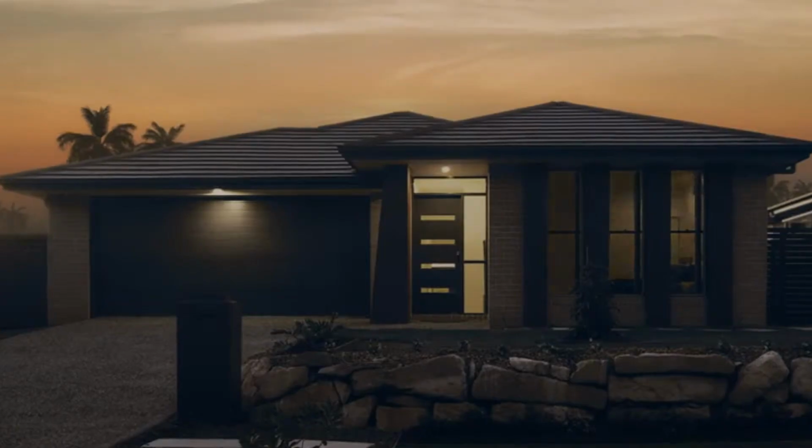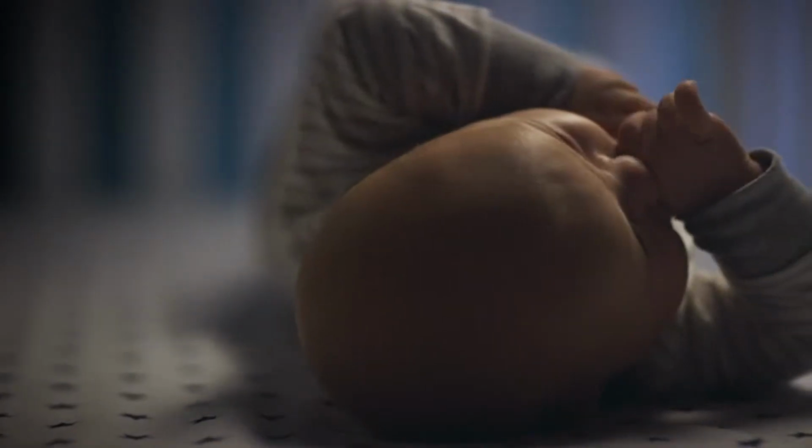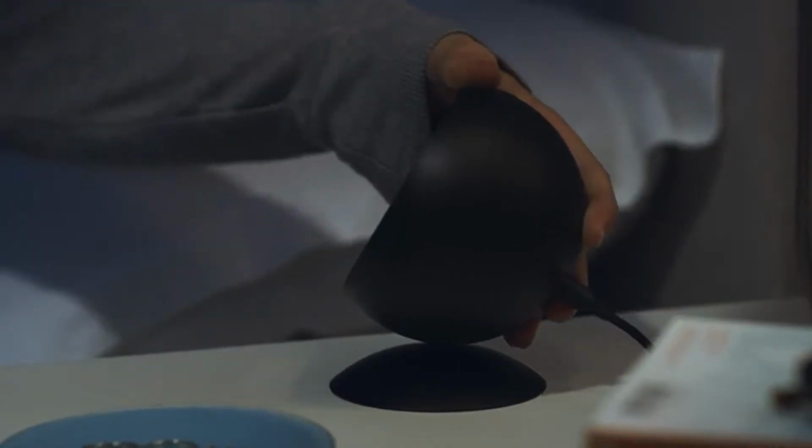Echo Spot works with compatible smart devices to set the temperature, turn on the lights, or check in on the little one. And with the adjustable stand sold separately, you can see everything from the perfect angle.